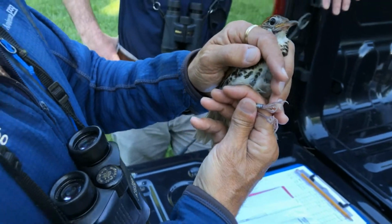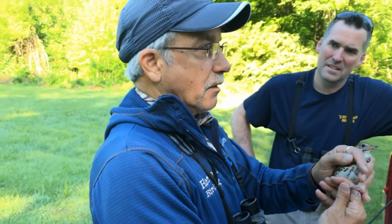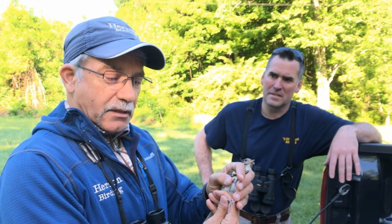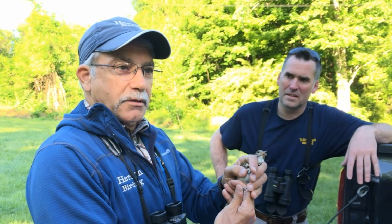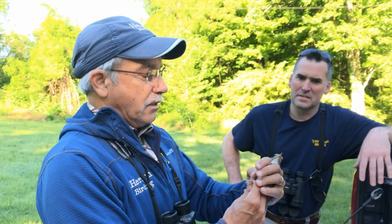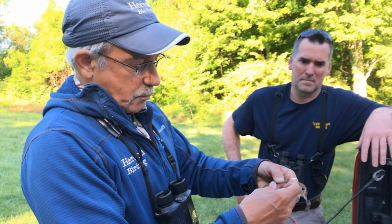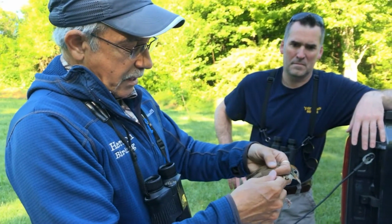When the female birds sit on their eggs, they lose these feathers on their belly so that the skin is next to the egg to make it warmer so the egg will hatch real quick. And so the females develop what we call a brood patch on their belly. So this one looks like it's a female with that brood patch.